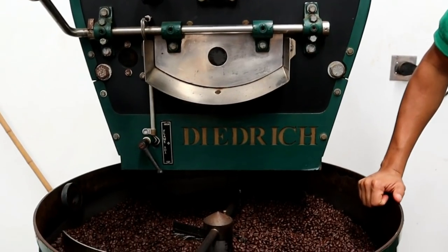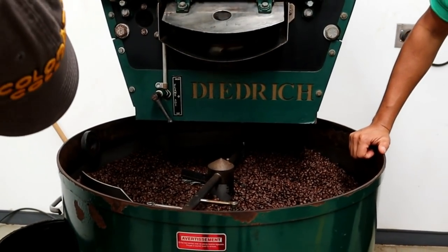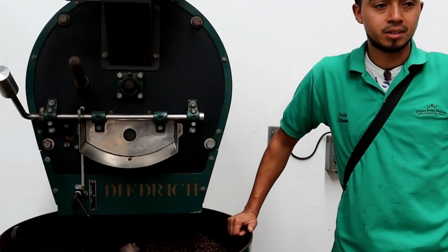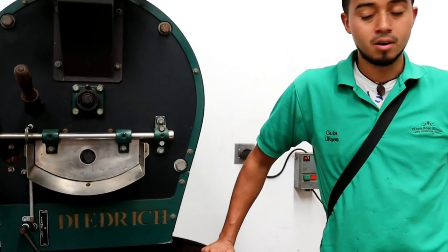This is a cooler. We need to cool the coffee right away. The coffee is still at a high temperature, so it is still cooking. We can burn the coffee even if it is off the fire. So it's important to cool the coffee right away.